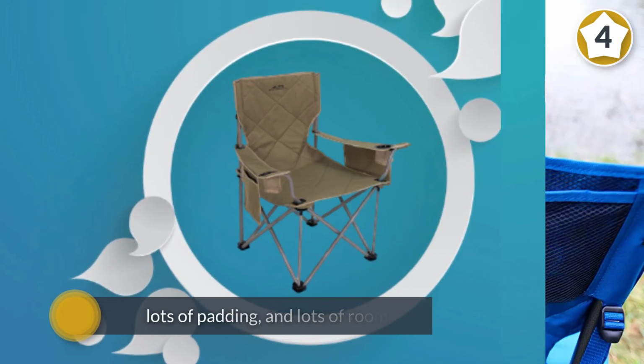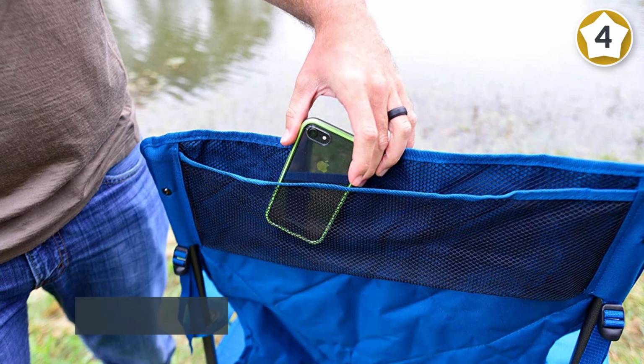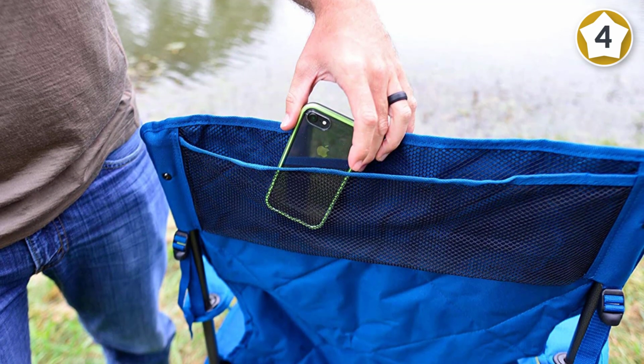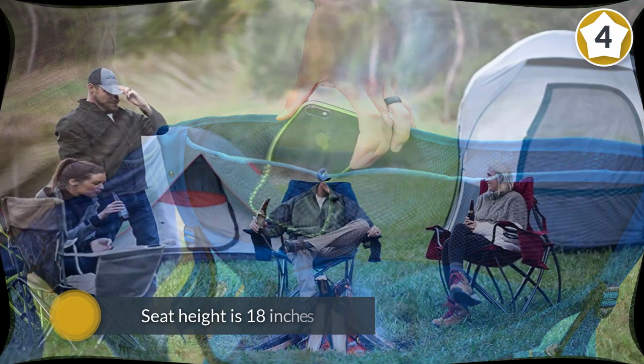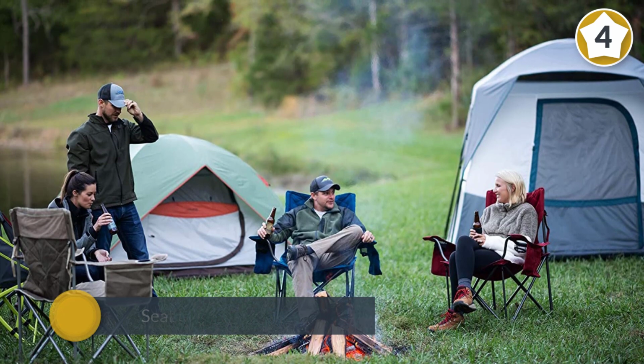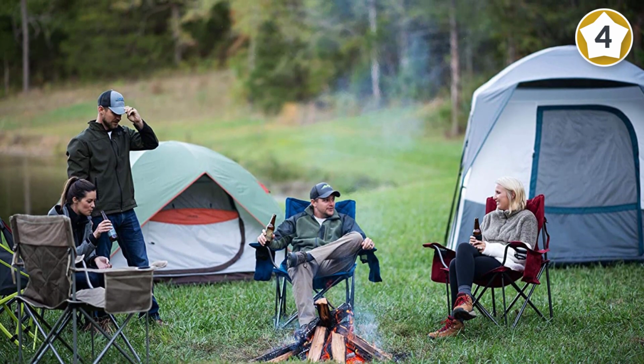The seat height is 18 inches and the fabric seat measures 24.5 W by 20 inches D. The chair is made of 600D polyester fabric with a powder-coated steel frame. The armrest is adjustable and comes with a cup holder as well as a side pocket.